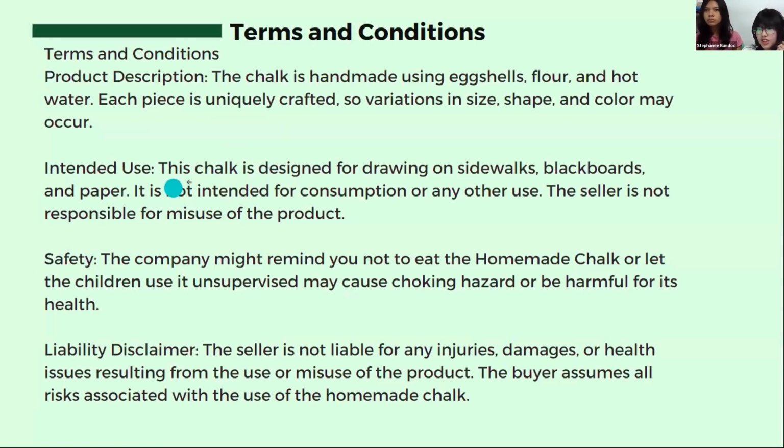Intended use. This chalk is designed for drawing on sidewalks, blackboards, and papers. It is not intended for consumption or any other use. The seller is not responsible for misuse of the product.